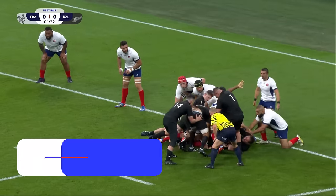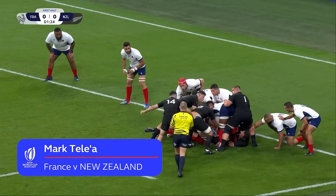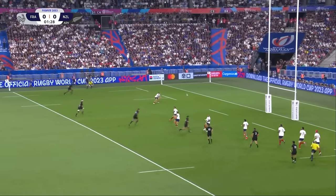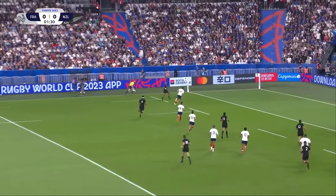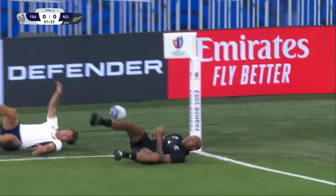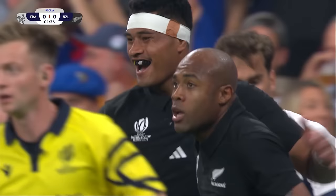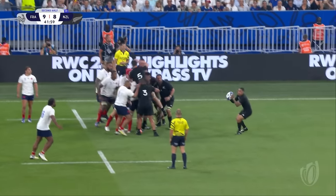There's the ball. There's the ball. Ball's available. Mo'unga, Barrett works the cross kick to Mark Telea, sits up for him and he scores for New Zealand. What a start for the All Blacks. Lift in energy, wasn't it?